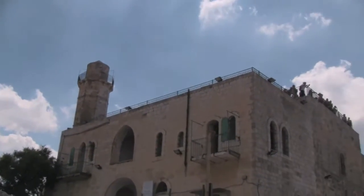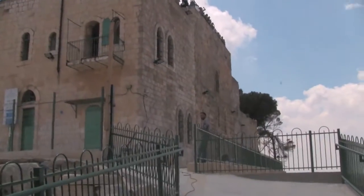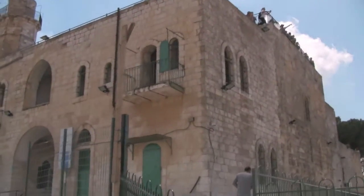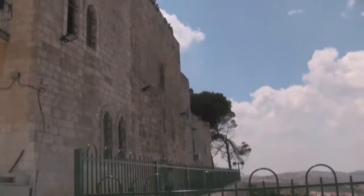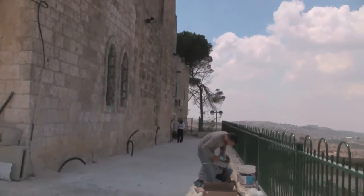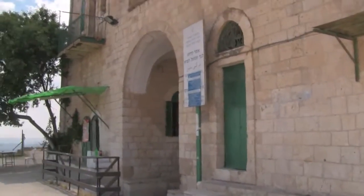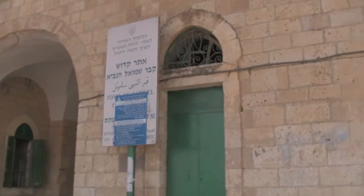So this site has been venerated as Samuel's tomb for a number of centuries, and it's also been transferred from Muslim to Christian, back to Muslim, and then to Jewish hands. Over there is the entryway to the synagogue that is associated with it, but right here we have the main entryway into the mosque itself.